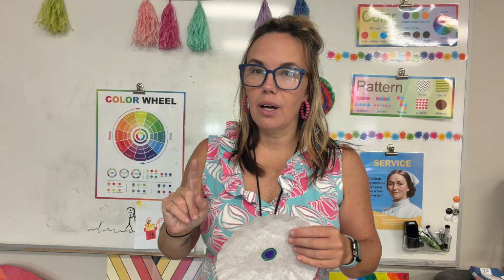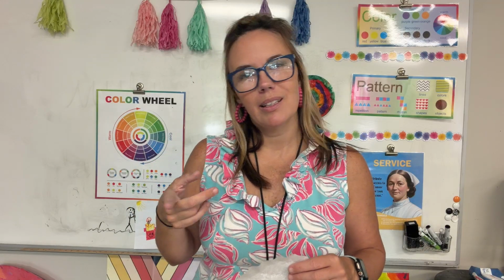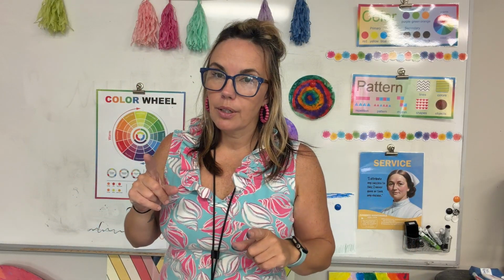Also, I would probably not work on top of my folder, because it will go through. And yes, I know my tables will get messy, and that is okay. That's why we clean up, right? After you filled up the whole thing with marker, I will come around with the spray bottle and I will spray it, and you can watch the colors play together.